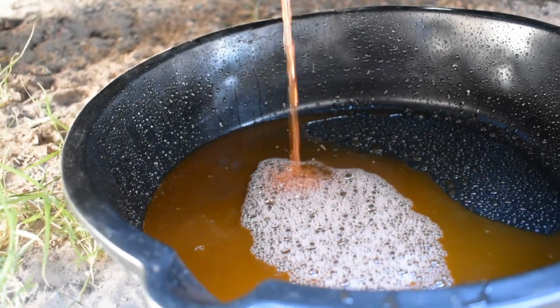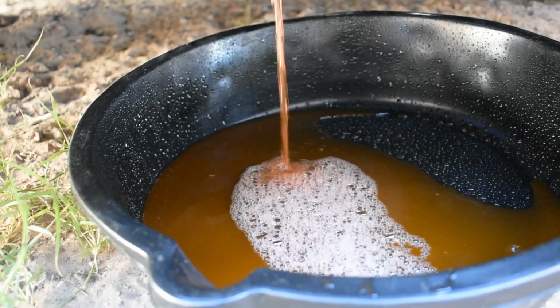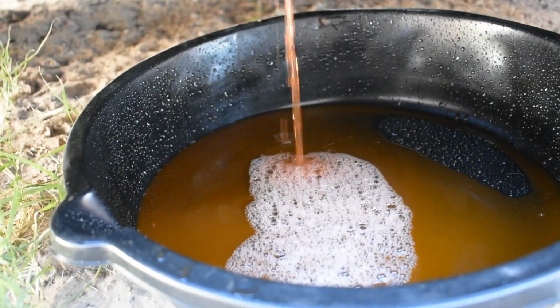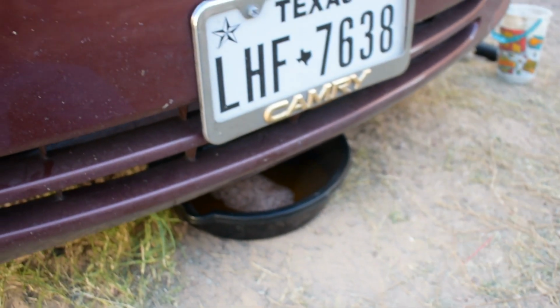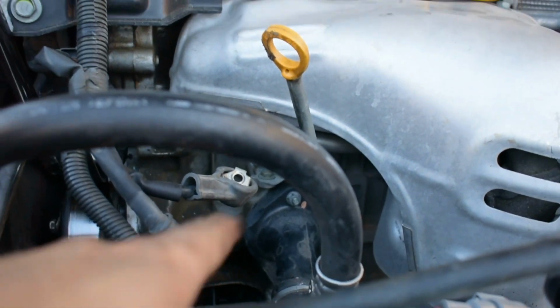Oh, yeah, it smells fine on my fingers, so I'm not going to pull a car wizard and taste it, but if this was the color of your pee, you should be concerned and consult a kidney doctor immediately. But yeah, we're gonna go ahead and let that drain, and then I can come up here and start to remove that thermostat housing. So I'll catch you in a second.